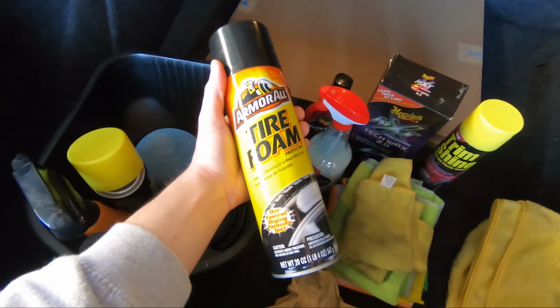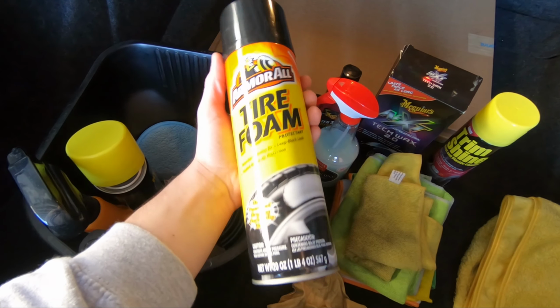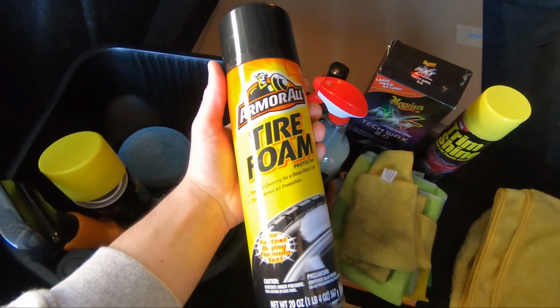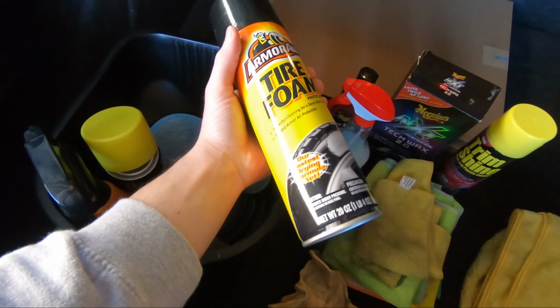I think this one was recommended to me because sometimes the tire foam or wet tire doesn't stay on for very long. I've had a pretty good experience with this. This will last you probably a day or two, which in my experience is amazing because sometimes it's barely even noticeable after you apply it. This one is definitely noticeable. It just doesn't last super long, but it does work.